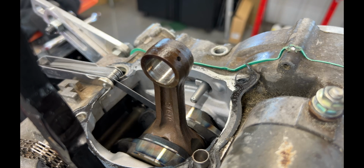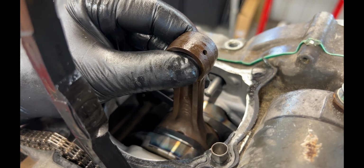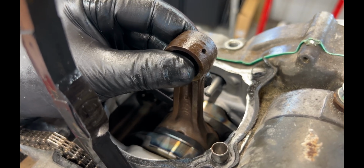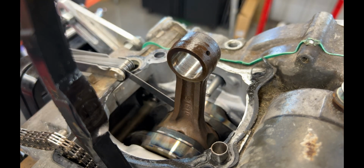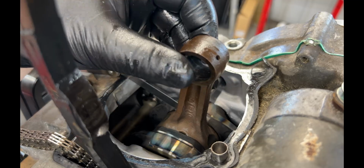All right, so I brought you guys in here close, and I've got my good mic here. See if you guys can pick this up when I wiggle this rod. There shouldn't be any play or any slack. Nothing should be making noise. And that right there is all it takes for all that noise to be coming from your bottom end.